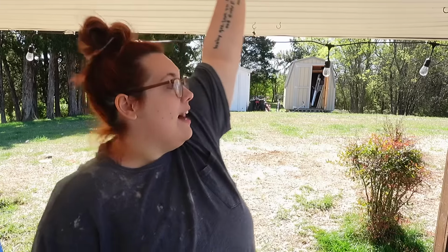However, we're in a double wide, and I can touch the ceiling here, and I am 5'1", 5'2" on a good day. So that tells you how low this ceiling comes right here. I've never touched a ceiling in my life, man.